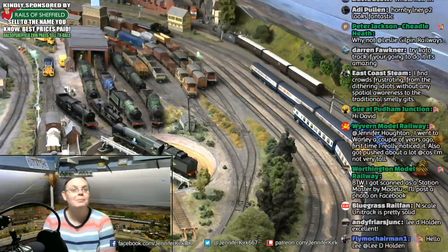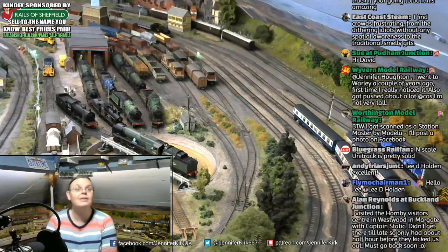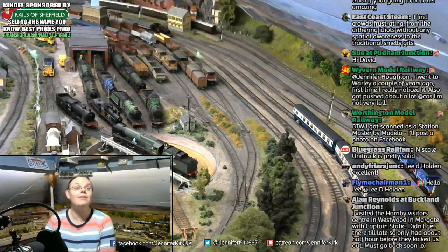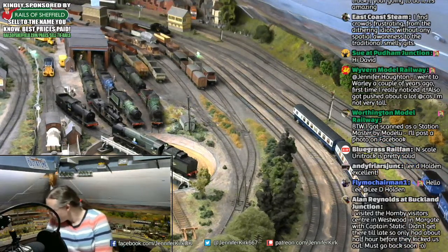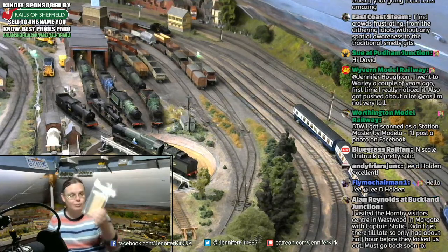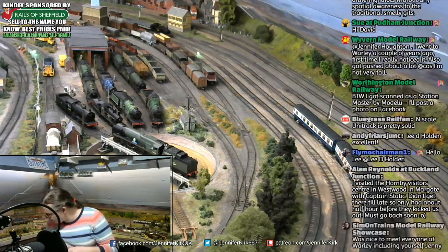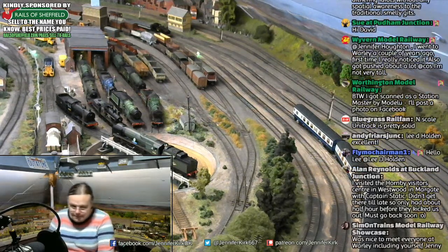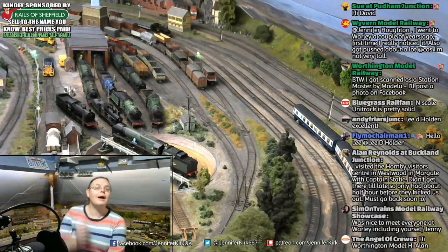But Bluegrass Railfan says N-Scale Unitrack is pretty solid. And Darren Faulkner says, "Try Kato Track if you're going to. It's amazing." And actually, the Kato Track, that's exactly what's in these modules. So that is Kato Track. Yes, well, I'd expect so. It's from Kato. Yes, that would be the giveaway.